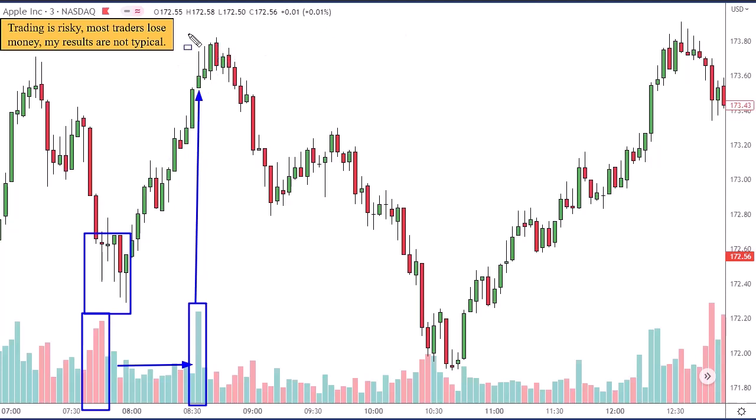So again, that's where we come into a high. We don't want to buy there. We want to get out there. That's a great exit signal. All right, again, here's another one. Big volume coming into the market. So if you were short, good time to get out.